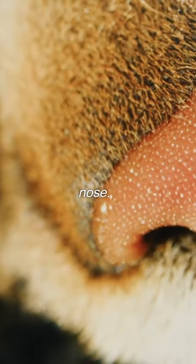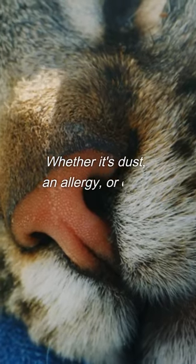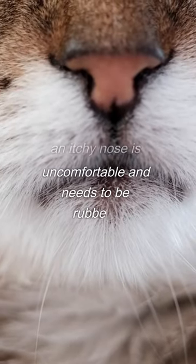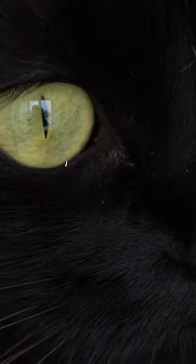Number 3. Itchy nose. Whether it's dust, an allergy, or even an insect bite, an itchy nose is uncomfortable and needs to be rubbed.